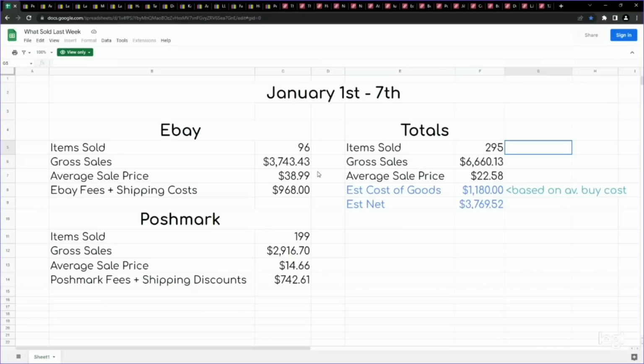So on eBay, of those 96 items, we had a gross sales total of $3,743.43. Average sale price was $38.99. I'm just going to call it $39. That is really good. That is back to where we want to be, somewhere between $35 and $40. If it goes more than 40, obviously we are going to be okay with that, but to me, this is a pretty good average sale price based on the kind of items that we can normally find.